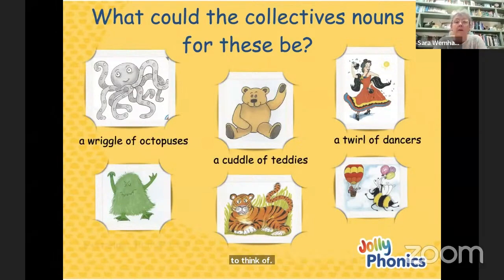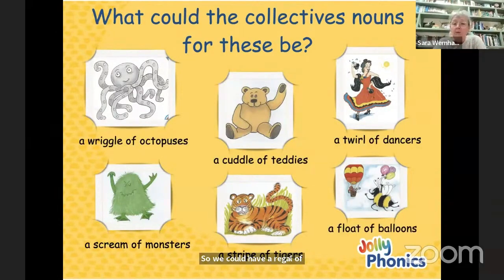So we could have a wriggle of octopuses or a cuddle of teddies, a twirl of dancers. Again, helping children think about language. A scream of monsters, a stripe of tigers, a float of balloons. And again, you can get them to draw the picture, have the collective noun underneath, and it also makes a nice display in your classroom. But again, it's encouraging children to be creative and imaginative with language. As I say, if they've got the basic underlying concept and know some of the collective nouns for certain groups of things.